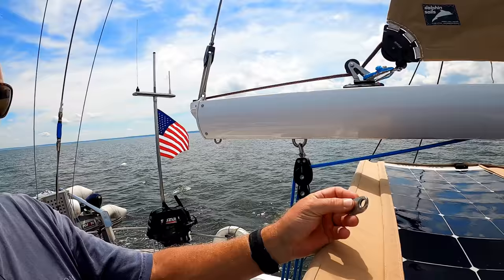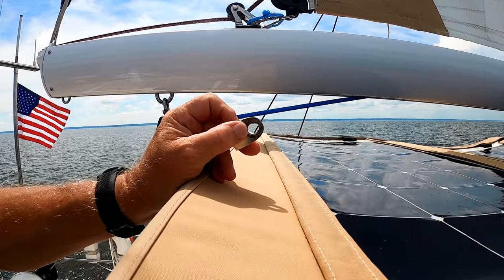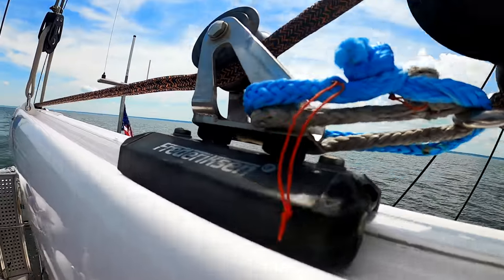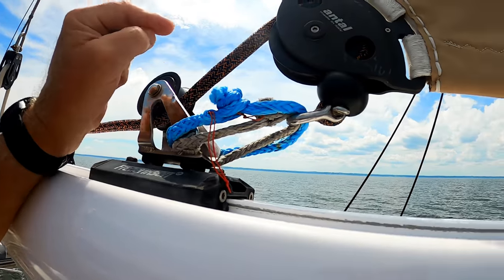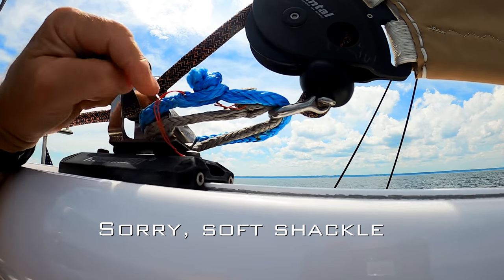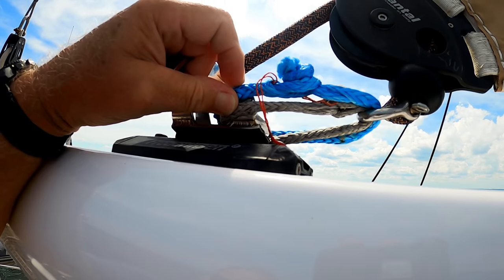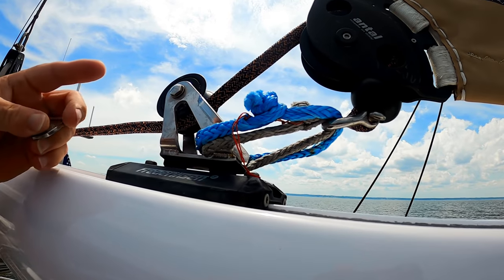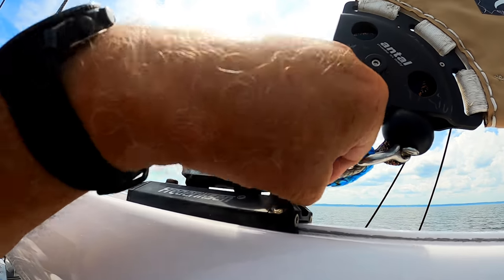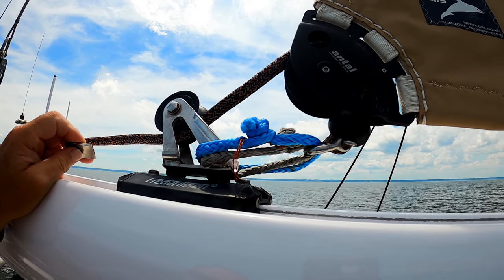One of the casualties of the trip was this, during some of the windier times, this little tang broke off. It goes on the front side of this car. What I did was I put a Dyneema snap shackle on there and then a second one, because this one's going to chafe, and you can see it's already starting to chafe. It's too sharp of an edge down there for that, so it will eventually break. In the meantime, I'm going to see if I can find a welder, or maybe have them put a bigger, heavier piece of stainless on there.